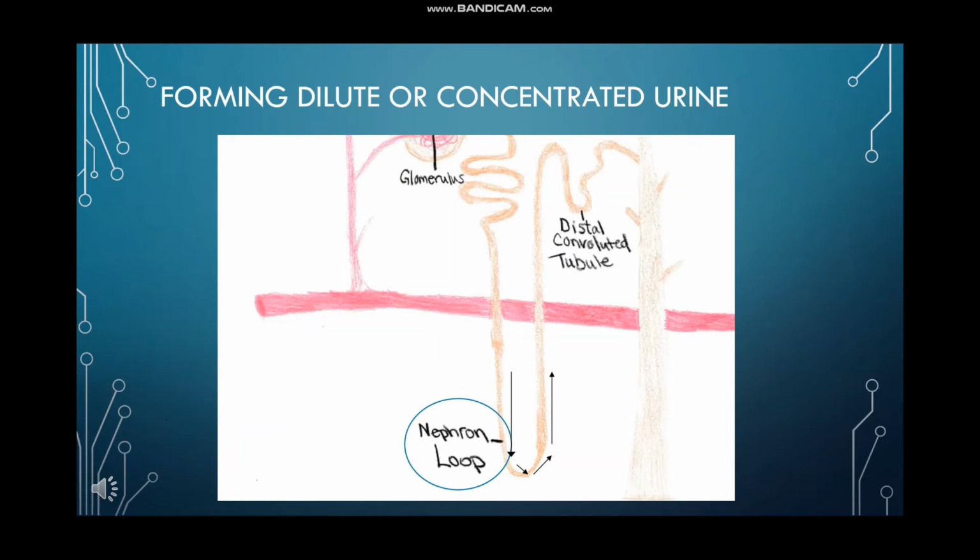This structure allows for water to flow out of the descending limb, as it is permeable to water, and sodium and chloride ions to be pumped out of the ascending limb, which is impermeable to water. This means that the filtrate is most concentrated when it is at the bend in the nephron loop, and at its least concentrated when it has ascended to the top of the loop to leave the nephron.